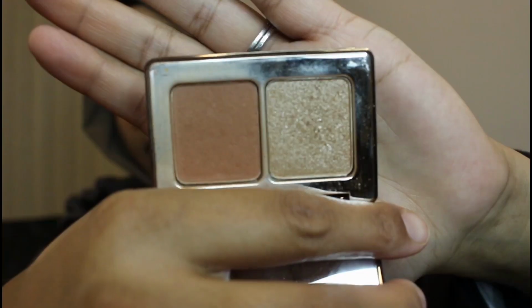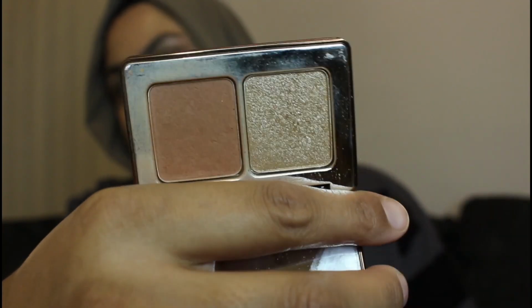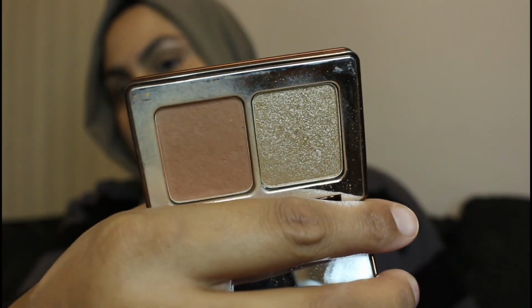Now, Natasha Denona is quite expensive. I've got some eyeshadow palettes coming from her though. I've snagged them. This is the Bronzing Glow. I was so excited to use this. I heard so many good things about it, but when I used it, the highlighter is meh. The bronzer, however, in here is just amazing. Oh my god, it bronzes up your skin in the most beautiful way.